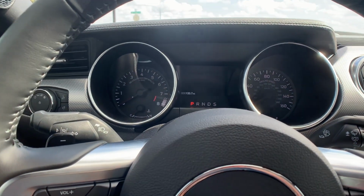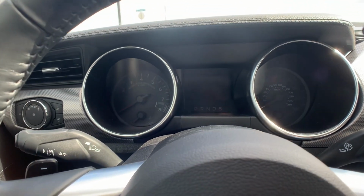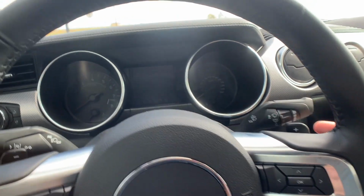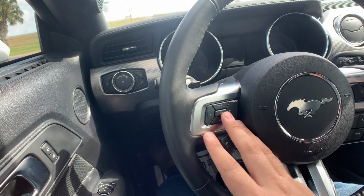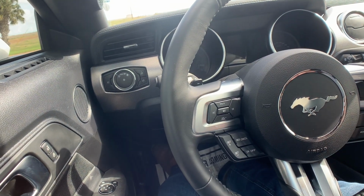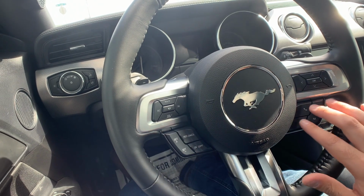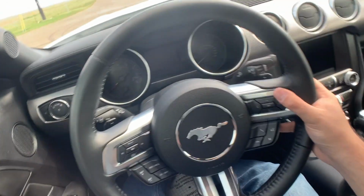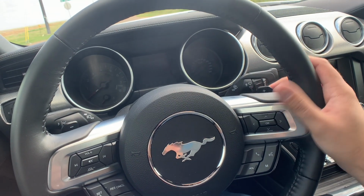You go to the dash, obviously you have your regular speedometer, your revs, the middle lights up depending on your gears. You have your paddle shifters here, which I haven't tried yet because I'm still breaking the car in. You have your volume controls, your menu controls, your phone and cruise control controls on the side. Very compact, very easy to get to. If you're driving, you can easily maneuver.